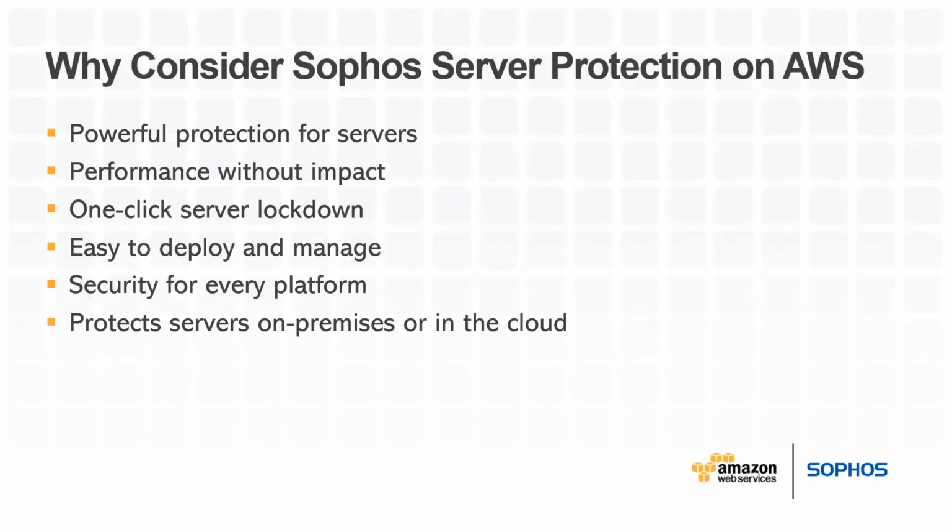And then, just some of the things, so powerful protection: there's server application whitelisting, we've got one-click server lockdown, advanced anti-malware, and host intrusion prevention. And so all of these things together really provide you with effective protection against zero-day attacks.